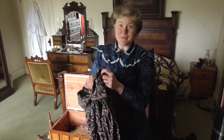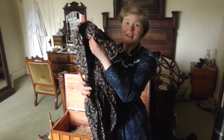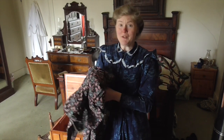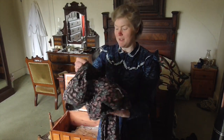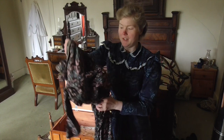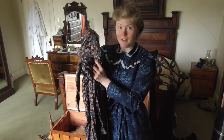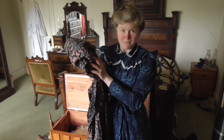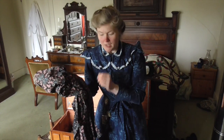In most of the at-home scenes in my books, especially the at-home evening or early in the day scenes, the women are wearing some variant of this garment. And this is actually the antique original that I copied to get the pattern for the dress I'm wearing now. So this is the same dress, just in different fabric. This is the new one I made, and this is the one from the 1800s.